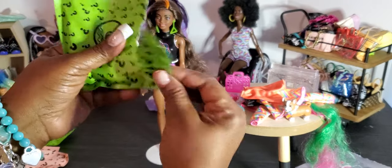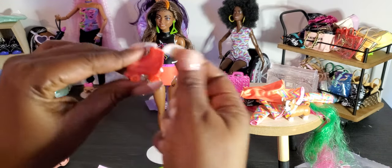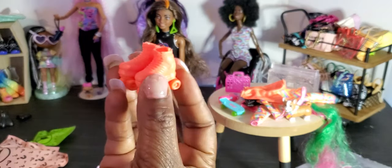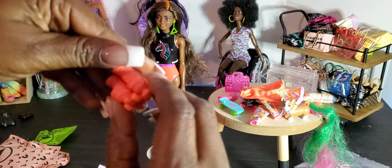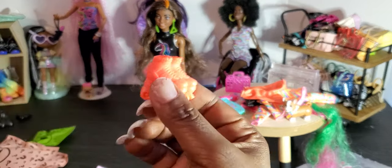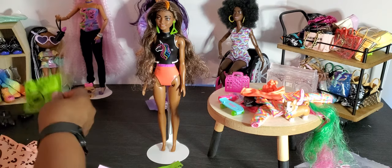Okay, so in this package, what do we have? Okay, so we've got roller skates. Okay, so she's got some hot neon orange roller skates, and they do not move. So the wheels on here do not move. It looks like they're just for decoration on her feet. And it would have been nice if they would have actually added some color to them and not all one color plastic. But, you know, hey, beggars can't be choosers. We got it. This is what we got.